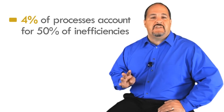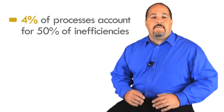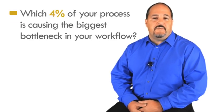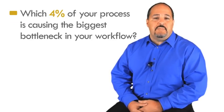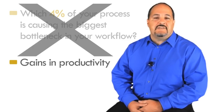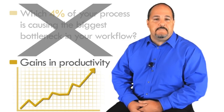A prevalent belief by many engineers is that the issues impacting their workflows are equally dispersed, that they have problems in many areas, so it's difficult to decide where to begin to solve the problem. The truth is that studies have shown that a mere 4% of the process can actually account for 50% of your inefficiencies. The key is to determine which 4% of your process is causing the biggest bottleneck in your workflow. Eliminate these and you'll experience significant gains in productivity.